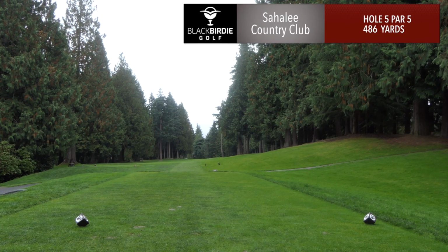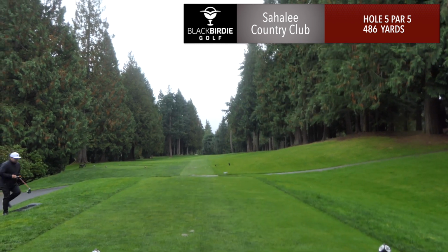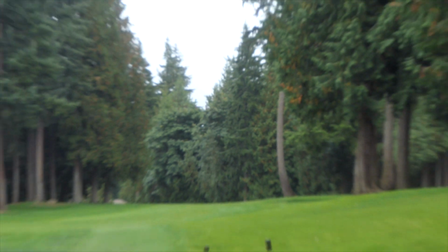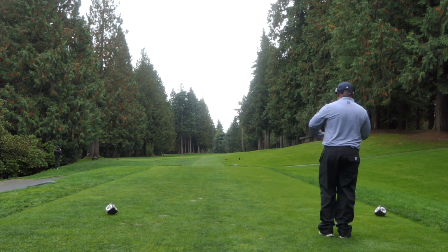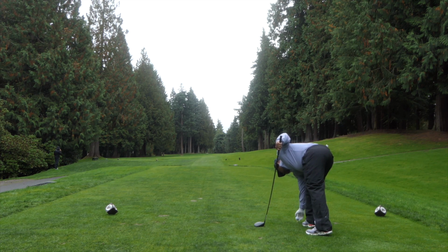All right, guys, hole number five, we have 486, par five. It's a little dogleg to the left. You gotta hit left of that tree right there on the right. This is definitely a narrow fairway right here. But all I gotta do is hit it straight or a little to the left. Should be okay.